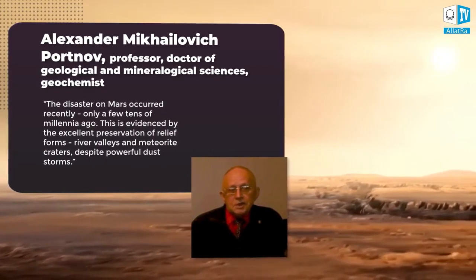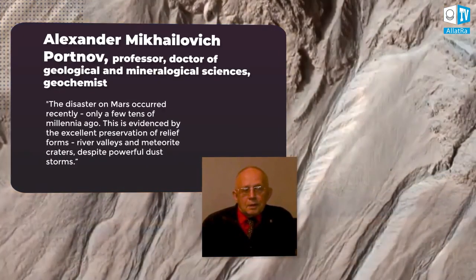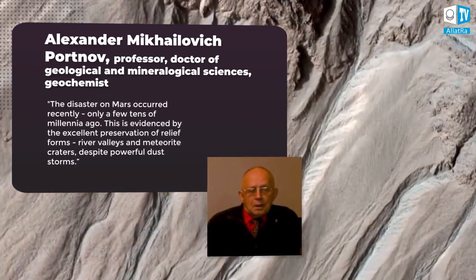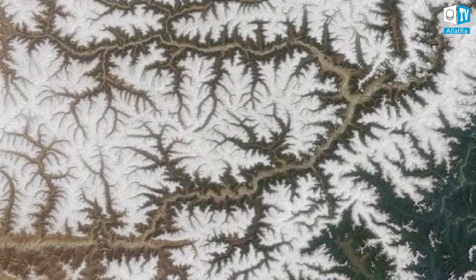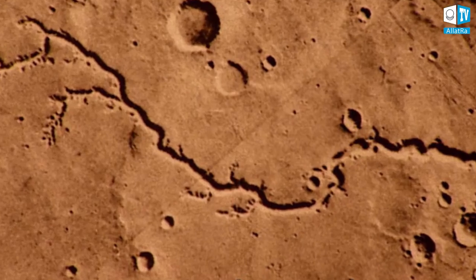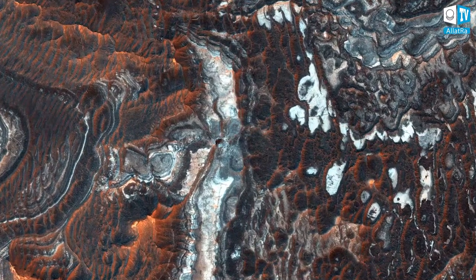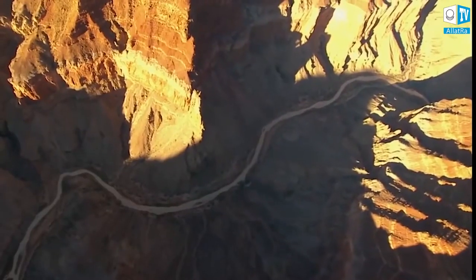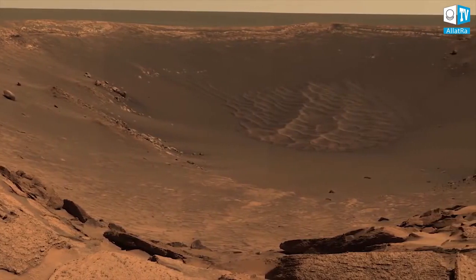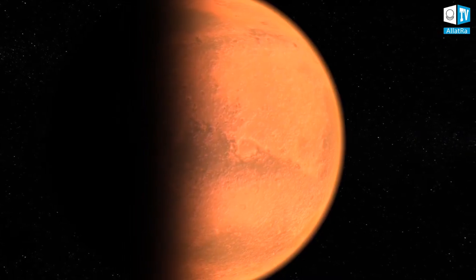Doctor of Geological and Mineralogical Sciences Professor Alexander Portnov writes in his research, "There used to be a lot of water on Mars. This is evidenced by the photographs taken by spacecraft and depicting a branched river network and a vast river of valleys, similar to the famous canyon in Colorado, the United States. The frozen seas and lakes of Mars are now probably covered with red sand.